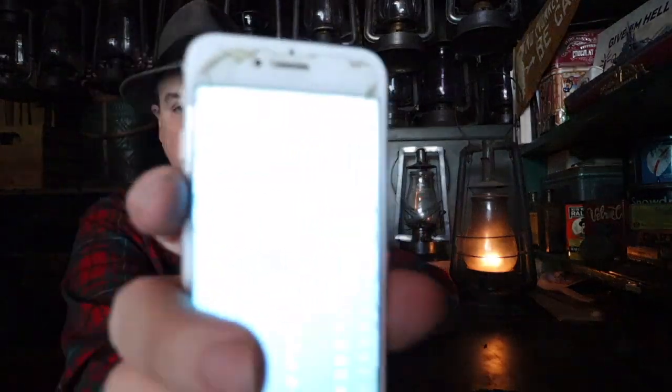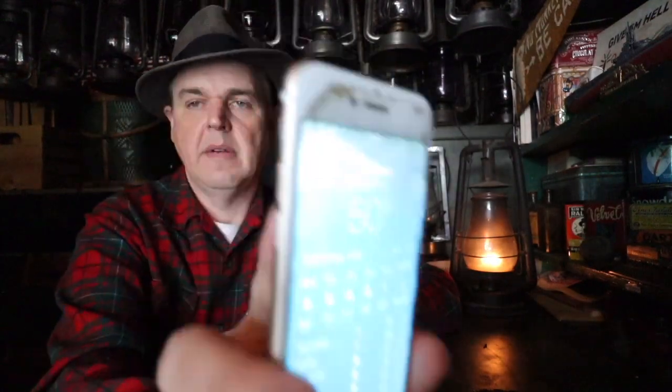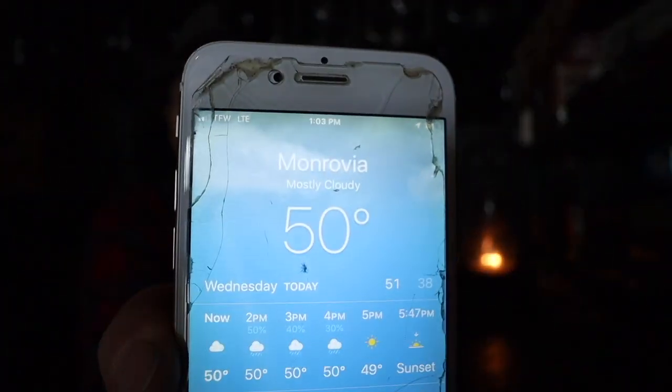It's 50. What is it? Take a look. What is it out here in the old time cave or in the city of Monrovia? It's 50 degrees. Showers expected at 2 and 3 and through 4 p.m. 50% chance, down to a 30% chance by 4 p.m. We might see a little bit more rain today.